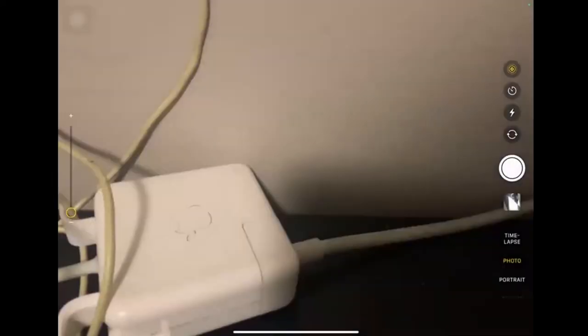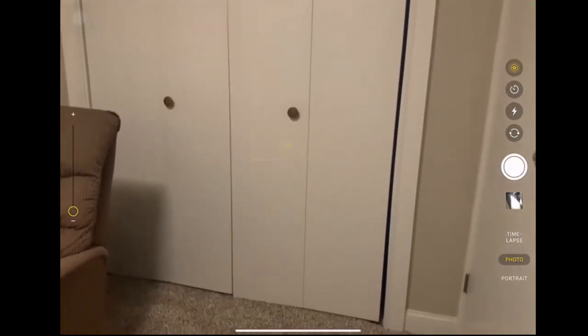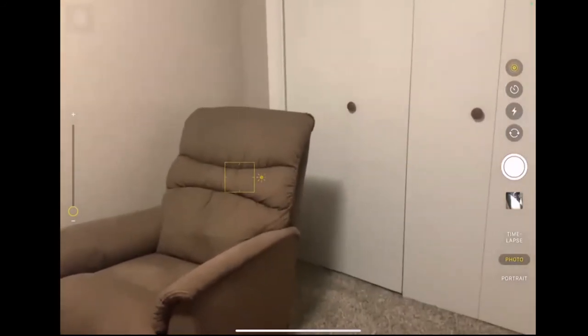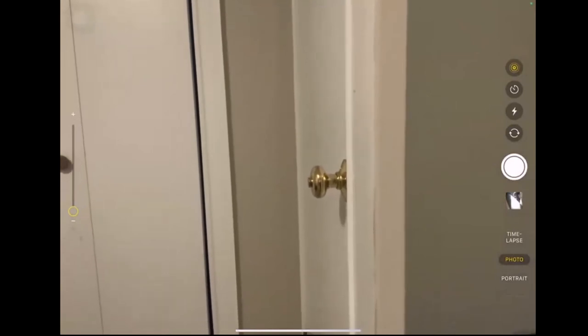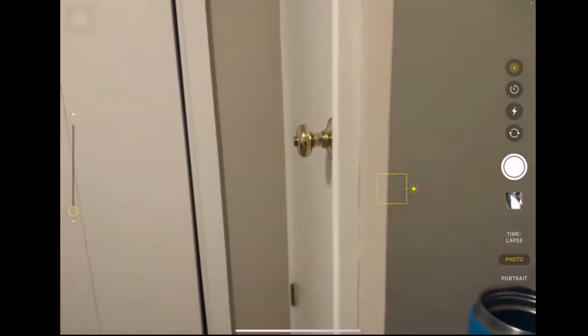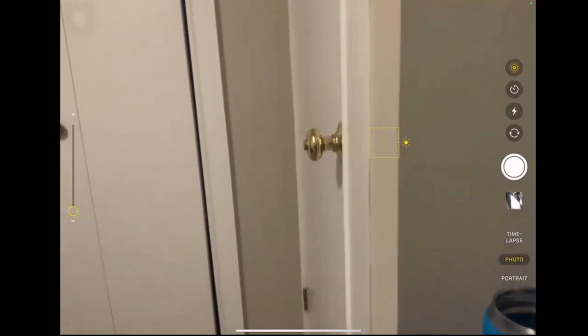So let's see if I'm able to share my screen here. This isn't very interesting because it's my wall. But if we have here, I can tap and it shows where it's focusing. So that gray box there. If I want to focus on the chair, it'll refocus there. If I want to tap on the shadow there, it'll do it there. Especially if you have something like this where I've got a wall here and then a wall back there, you can tap around to where you want to focus and it'll readjust that.